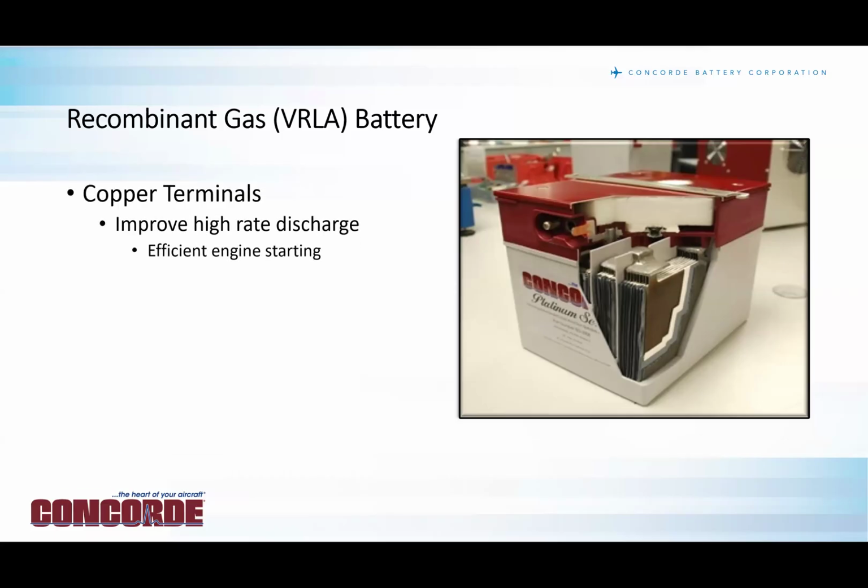Copper terminals. We use copper terminals for improvement of high rate discharge, efficient for engine starting as well. The terminal connector there is a nickel coated copper. What I would say about that main connector area is make sure that there's no cracks in there when you first receive the battery. Make sure that that nickel coated copper is intact on those terminal plugs. If it's not, you could possibly have a problem with connectivity. What I train mechanics is don't take the aircraft Elcon side and slap that on the battery, because once you do that, you crack the receptacle and ruin the terminal plug as well.